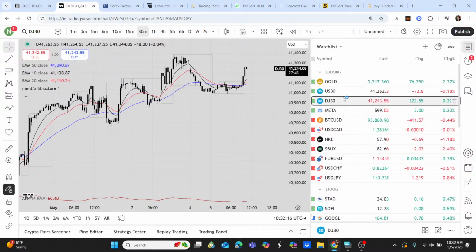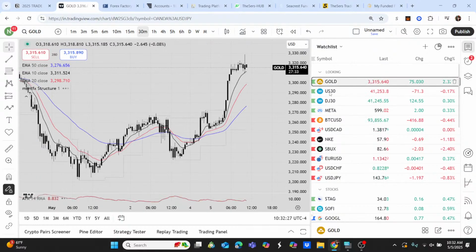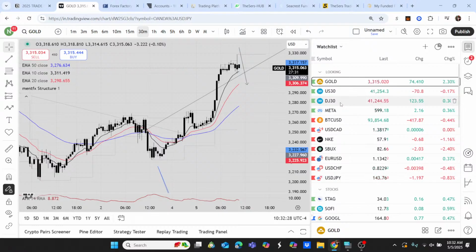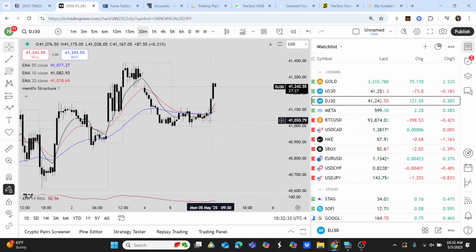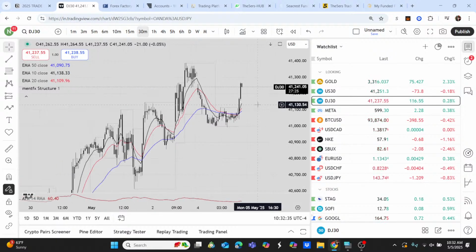There we go. I just connected at least one account just now. That took so long. Two more down to go. But let me just check what's going on. So far they're moving nice. So Meta is moving nice so far. I mean, US30 is moving nice so far.